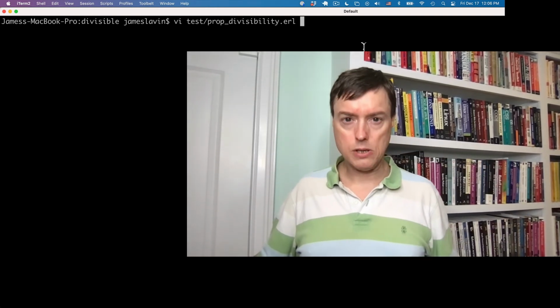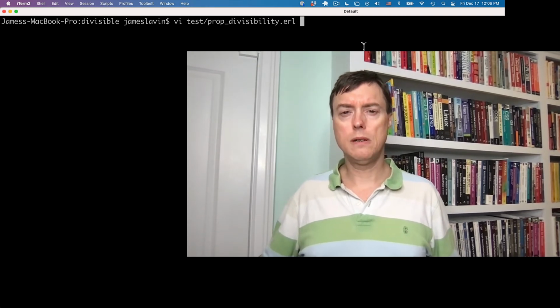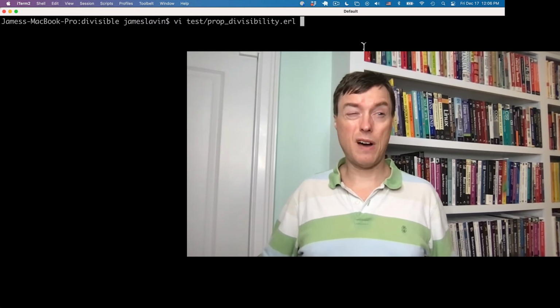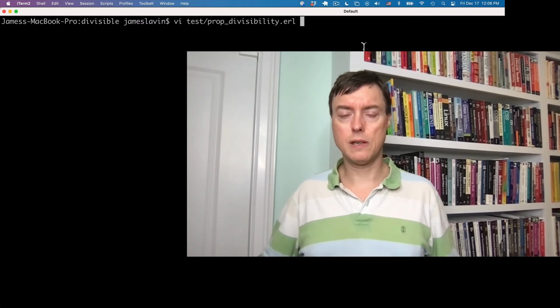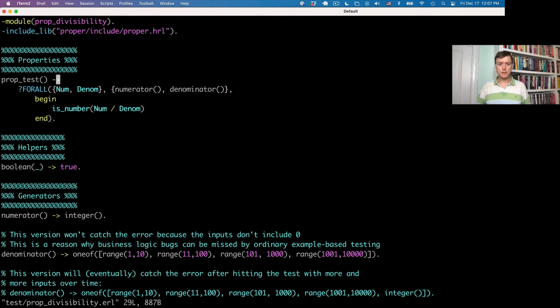So within the test directory, I used Proper to generate a property-based test file. The way Proper does it, all files have a prefix of prop underscore, so that's why this is called prop underscore divisibility. That signals to Proper that it is a property-based test file, so it needs to run those tests when I ask it to run all the tests.